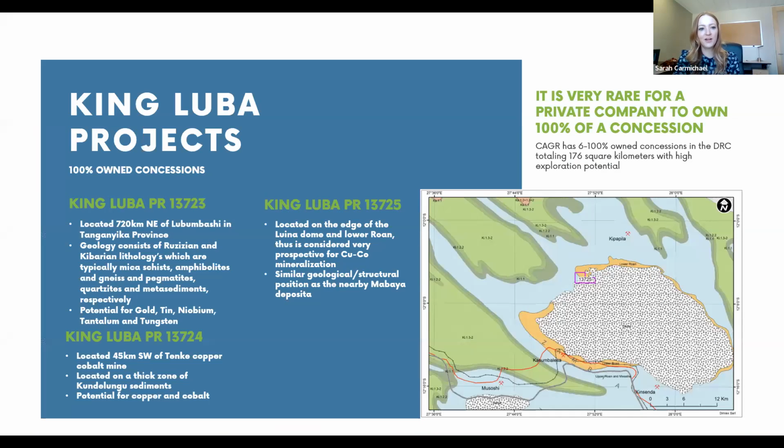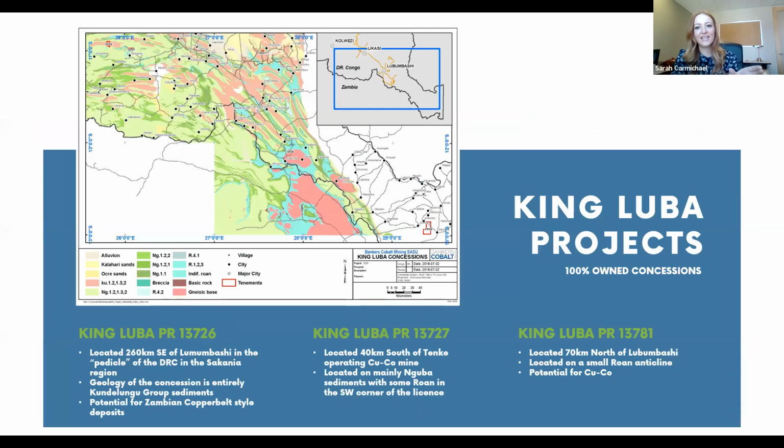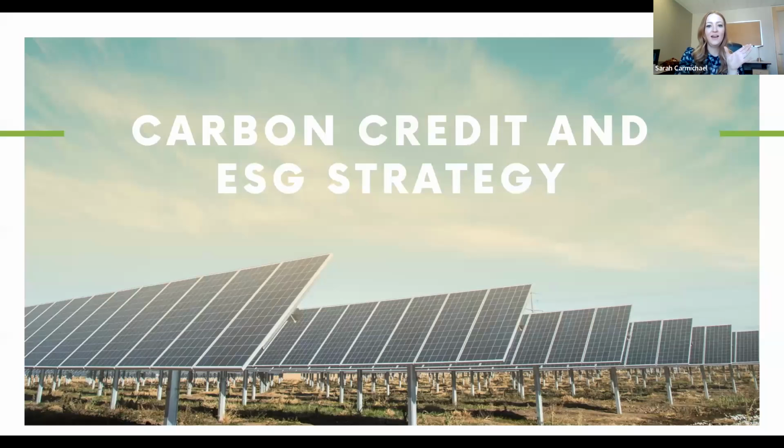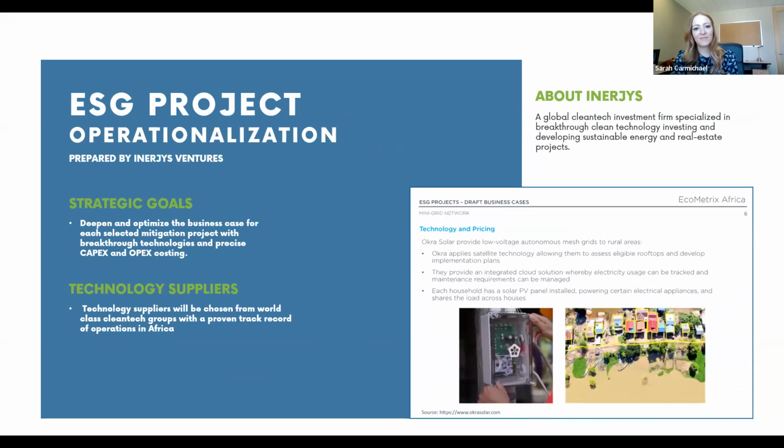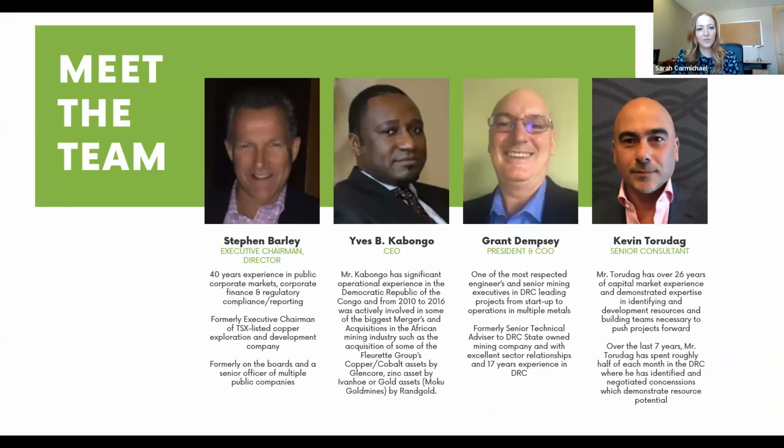Then they go to their different projects. So you can see the different owned concessions that they have. We talk about it being 100% owned. We talk about how they really want to show that carbon credit in their ESG strategy. They had a group that worked on this ESG strategy with them, and that's really important to their investors. What are they looking at? What are their long-term goals? I'll just quickly flip through here.